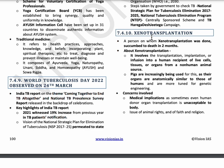The next topic is xenotransplantation. It is the transplantation of human cells, tissues and organs from a non-human animal source. Pigs are increasingly being used for this as their organs are similar to those of humans and are amenable to genetic engineering also.